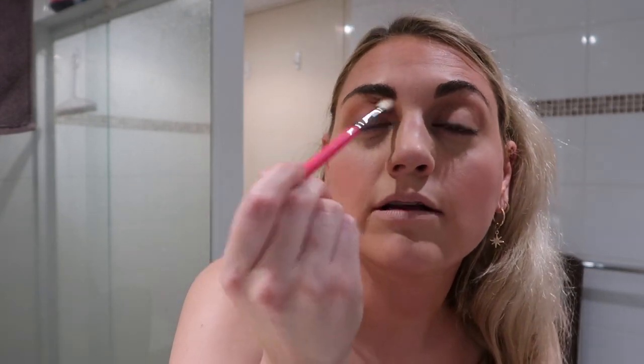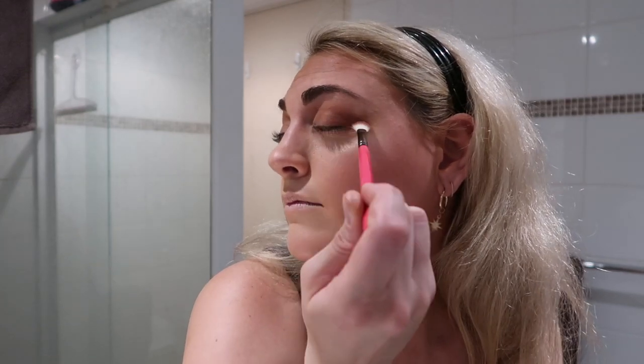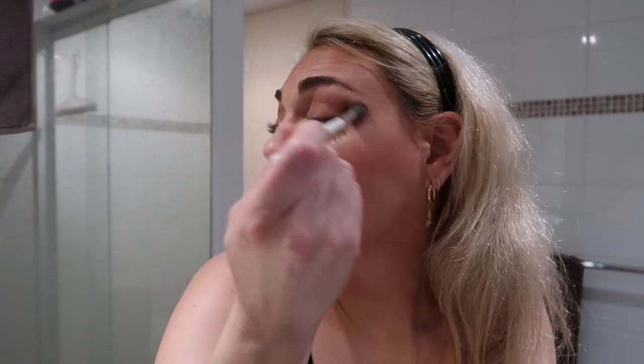And then bring it in once you've got not as much product on your brush. Pack it. Oh yeah, I'm feeling it. Okay, that looks good. Now I like to go back in with this big fluffy brush and just blend it out. But that eyelash looks pretty good so far.